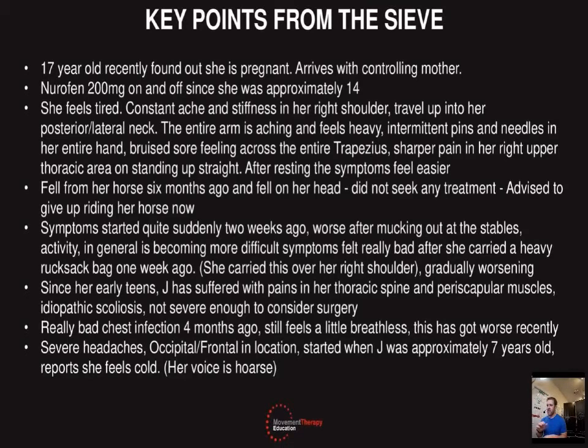She's had Nurofen on and off since she was approximately 14, which I'm not going to go into much detail about, but it's a bit of a problem in pregnancy. Okay, so if you have a look at the effects of taking ibuprofen when pregnant, then you'll be able to see that it's not a good idea. She's come in and she feels tired. Okay, that was mentioned a few times.